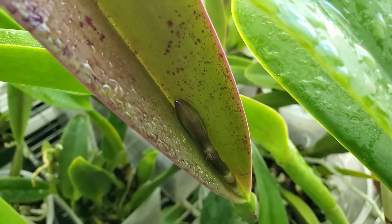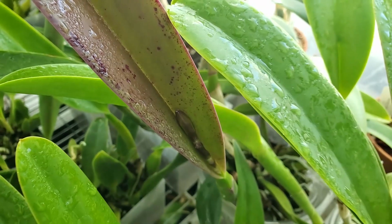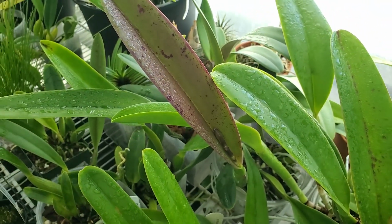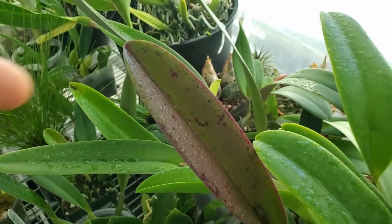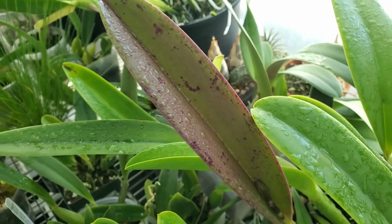I'm aware that this bud could turn yellow and drop off at any time, so I'm just enjoying what's here right now and quietly hoping that it makes it all the way to bloom. Still find the coloration of the leaf absolutely amazing here. Look at that. Gorgeous.